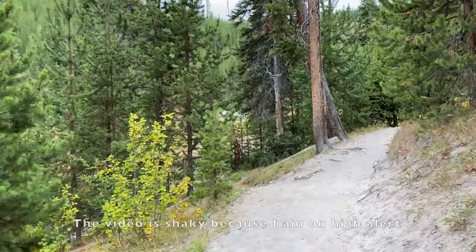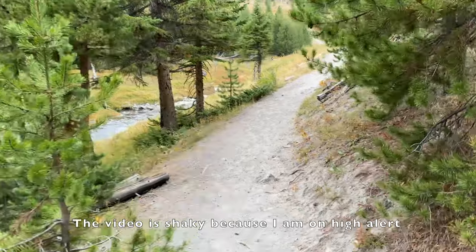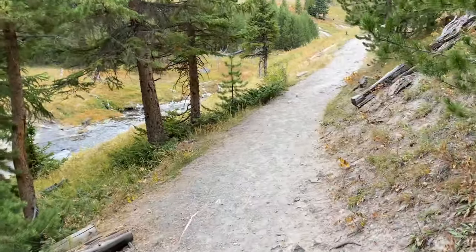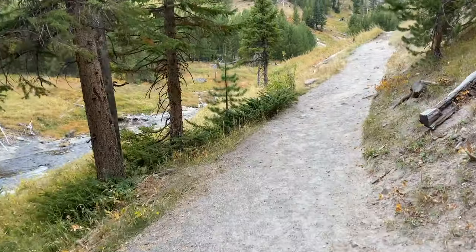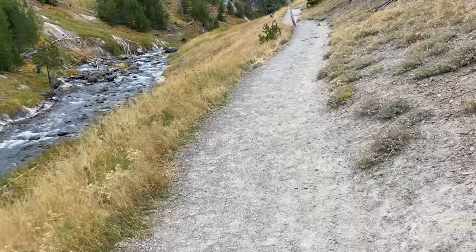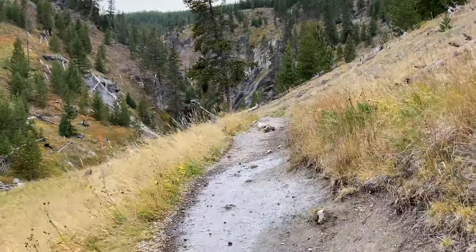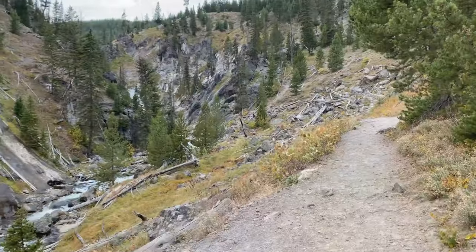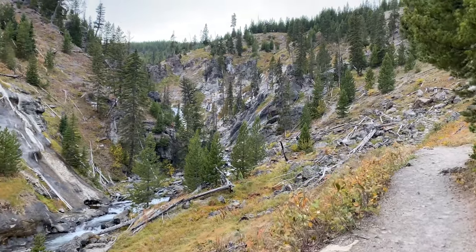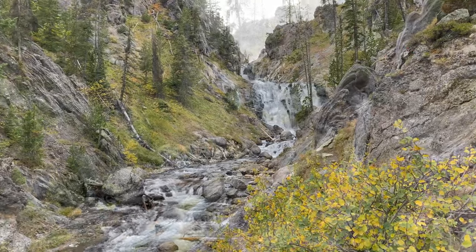I'm ready to be done with this creepy trail. I don't know. It's so misty. It is very mystic. That much farther. I'm ready. This is strenuous. There it is. I see it. There's a ton of people up here.